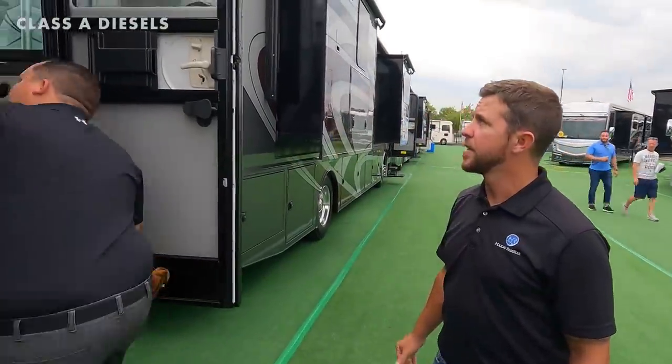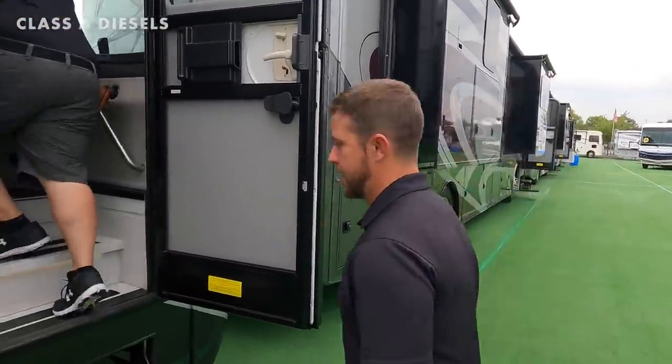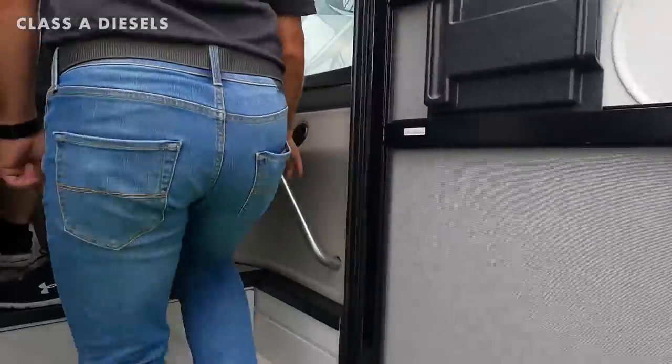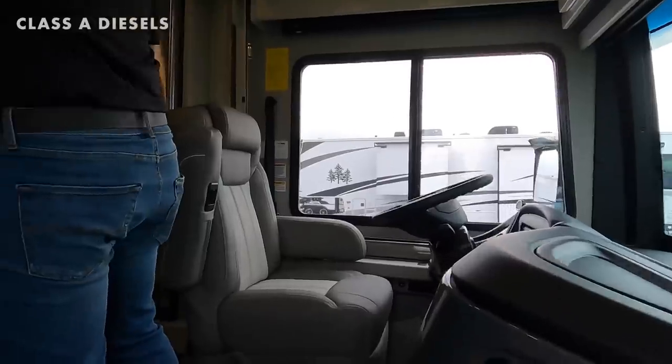So lights on in here? Yep. Nope. Front seal. There we go. Oh, here's the white wood.